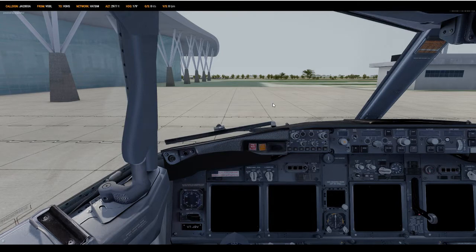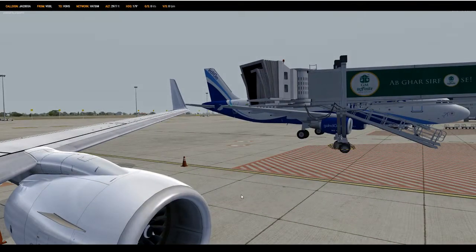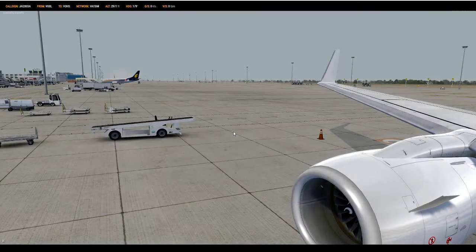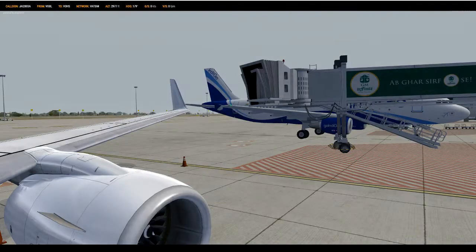Hi Kush, how are you, man? Today we will fly. You can see all the captains are ready here. Mr. Brown, meaning Rahul, Anup. I think they are ready for flying with me. Yeah, thank you, perfect, thank you. So let's see, Rahul is also flying JetAirways. I don't know. Yeah, let's go.